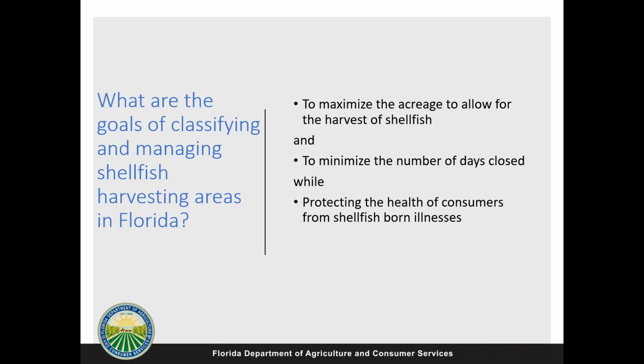Before I get into the whole process of how we do our classification and our management, I wanted to go over some of our goals when we're classifying and managing our harvest areas in the state. We want to maximize the acreage available for harvest, and we also want to minimize the number of days areas are closed, while also protecting the health of consumers from shellfish-borne illnesses. There's a lot of symmetry you have to go through to make sure we're giving the maximum amount of acreage, but also protecting the health of the consumers.